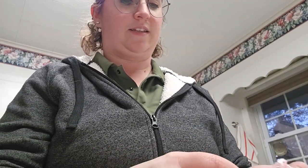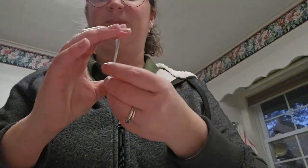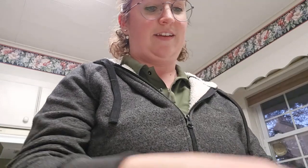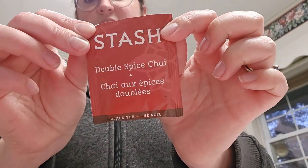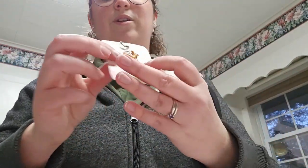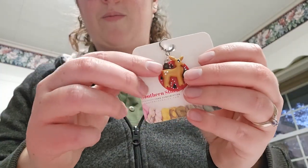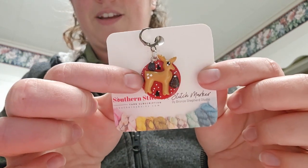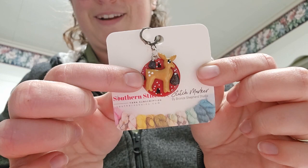Oh my goodness. Happy Hands Cranberry Spice. Ooh, double spice chai. This is one of my favorites. A tape measure. Oh my god. Bronze Shepherd Studios. It's a little reindeer. How cute.